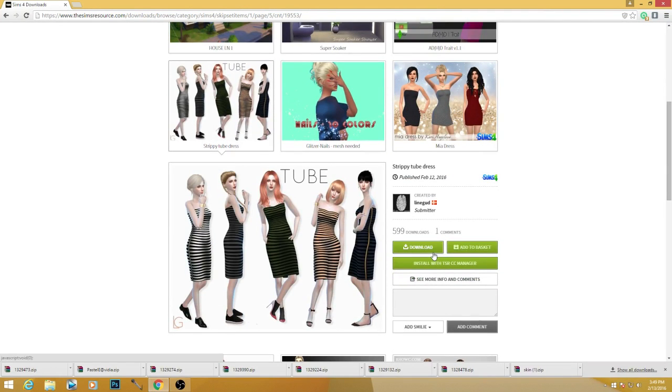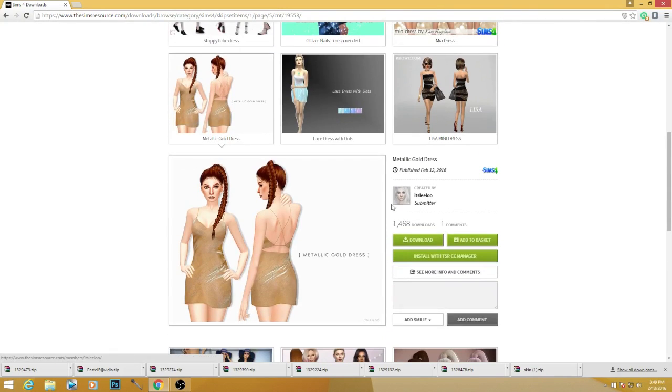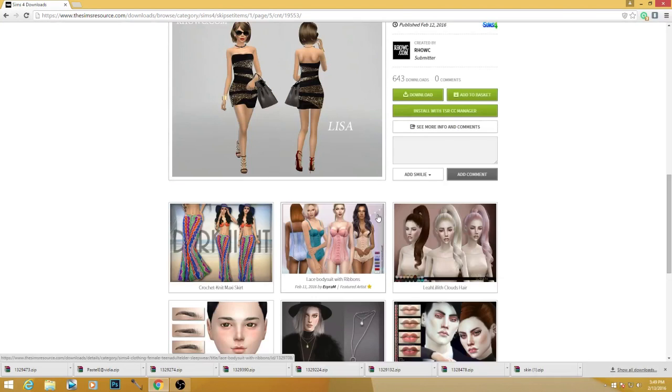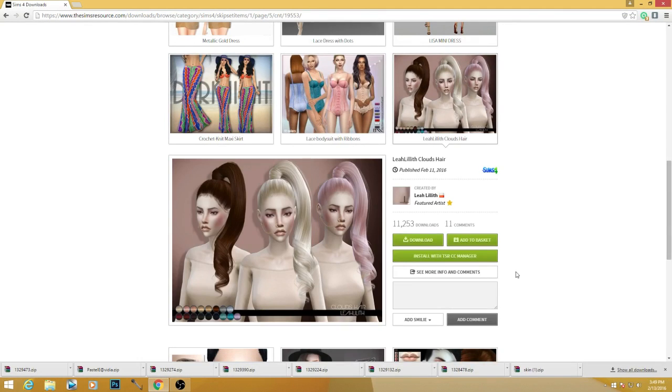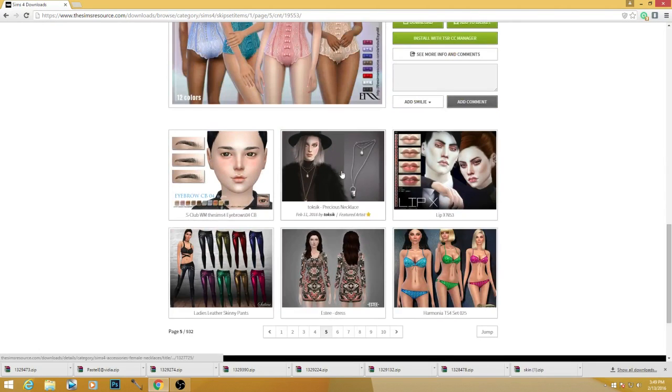Here's some tube dresses. Those are really pretty. There's the Mia dress. This is another one by Lilo. I love it. I can't wait to see what these look like. I'm so excited. Here is a Lisa mini dress. I feel like I have something like that. Crochet knit maxi skirt. This is beautiful because it kind of looks like pants almost. I like that a lot. Woo! Another hairstyle. Oh, you're spoiling me today. Let's get it, girl. Oh, I'm excited for that one for sure.